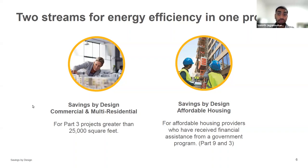The Savings by Design workshop, we value it at about $30,000 in cost that is required to implement this program, but it is free for the customers to participate. And it is a limited time offer. So we do run this program on an annual basis, but we wanted to reach out to make sure that everyone is aware.